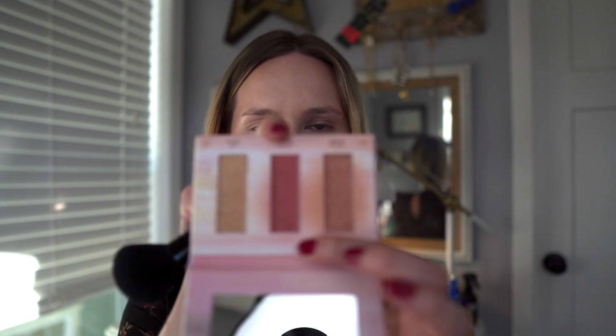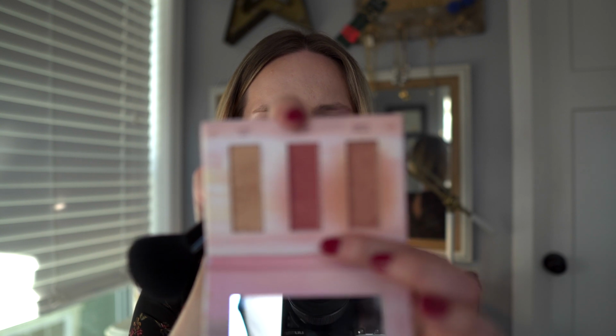For blush, I don't know what I want to use. I think I might actually use this. This is the Wander Beauty Wondrous Dusk to Dawn face palette, and I've been using it as a mirror because it has a nice little mirror. But I am going to use the blush shade Havana Nights. It's this pinky rosy color. It's really nice. It does have a little bit of a gold shimmer to it, but really pretty.